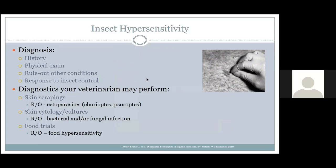So diagnosis, as far as tools your veterinarian may use to try to determine exactly what's causing the insect hypersensitivity, essentially we'll take an in-depth history and do a full physical exam and try to rule out other diseases that can mimic insect hypersensitivity. We may do skin scrapings to rule out parasites that are fairly uncommon, but I've actually got a patient in the hospital right now that has some mites. It's more common in the winter in horses that are ill thrifty, and I have a patient that's pretty sick and has a lot of weight loss, but he has some mange mites that were visible.